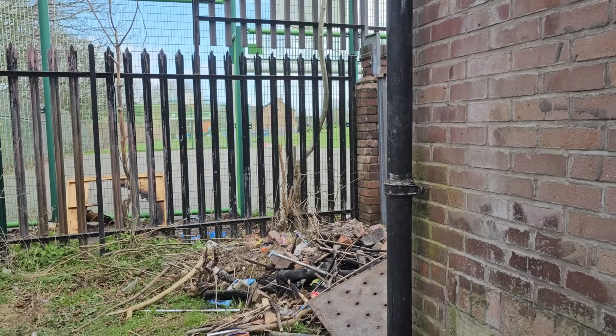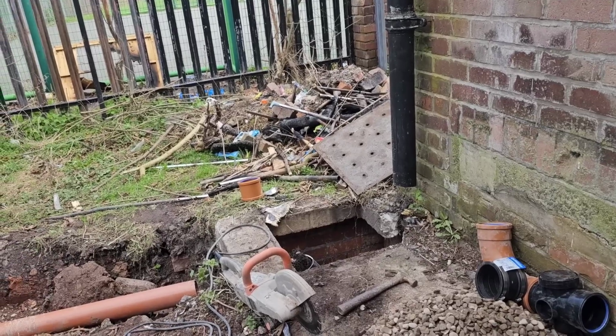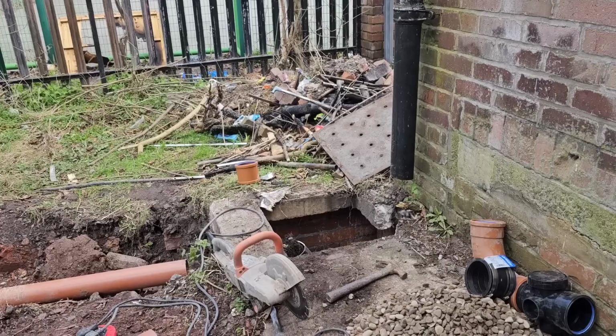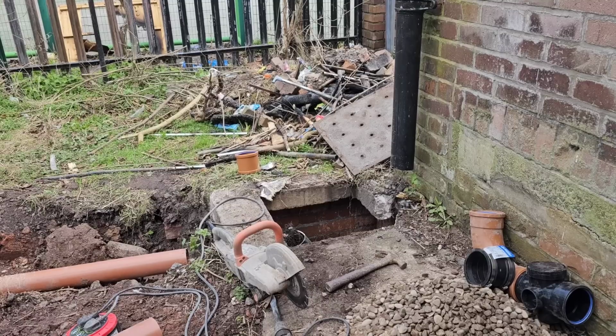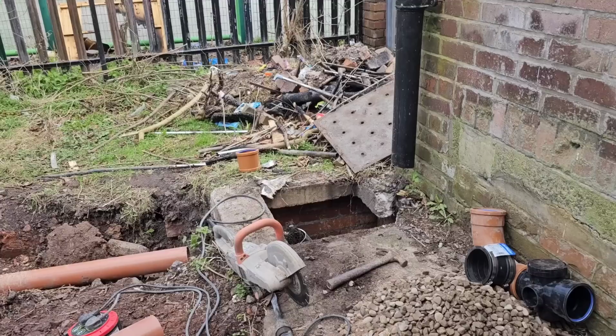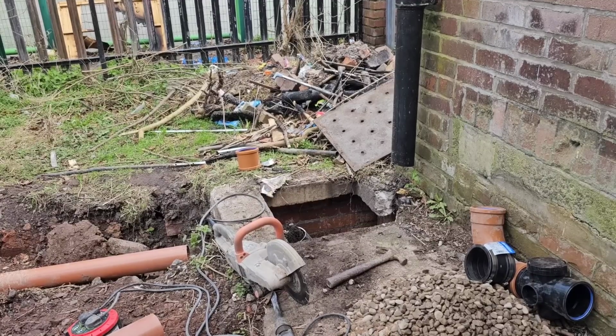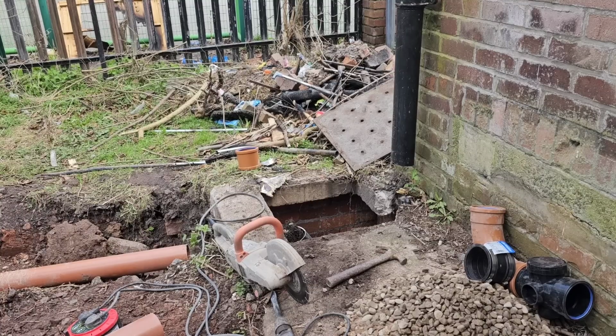So I might as well cut that pipe away at the bottom a little bit higher, put my section of pipe in, so that I'm kind of completing the work I've priced. Fill that void in. Plenty of bricks and stuff knocking about, so I'll fill that with hardcore. I've got the sand and cement and stone ready to put a concrete top on that. But yeah, I think I'll be back.